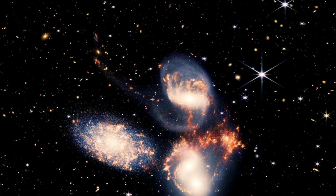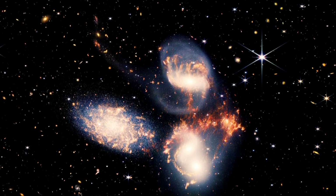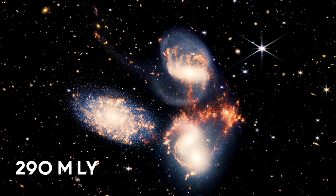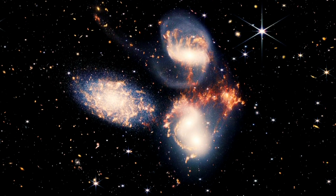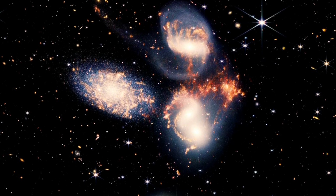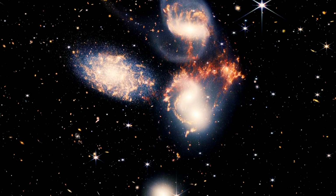Stephan's Quintet is a collection of 5 galaxies that look absurdly close together, around 290 million light-years distant from Earth. 4 of the galaxies are entangled in a cosmic dance that will eventually lead to the foursome merging, and 3 have elongated, spiral-like structures as a result of their interactions.